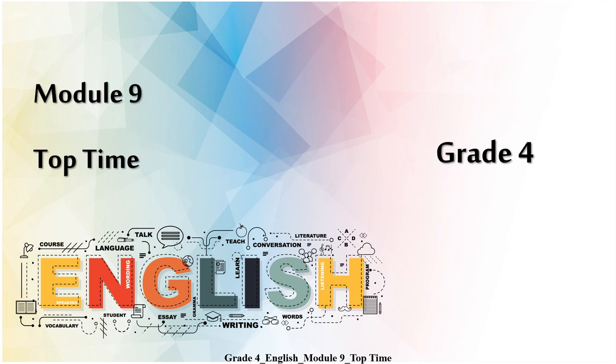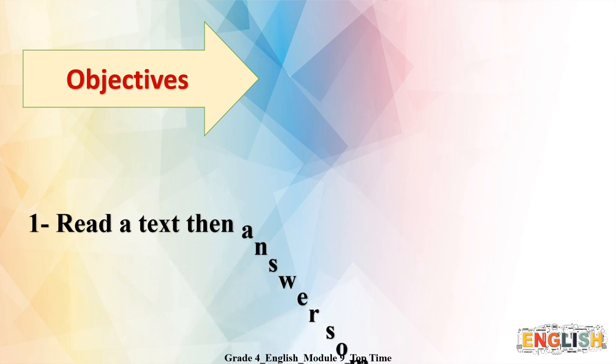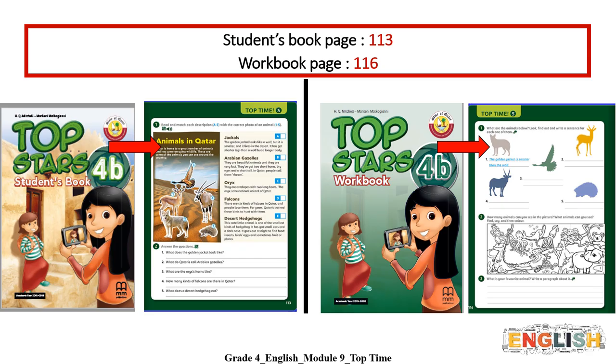Today we are going to continue Module 9. We will have top time lesson. In this lesson you are going to read a text then answer some questions. This lesson you will find it in your student book page 113 and in your workbook page 116.